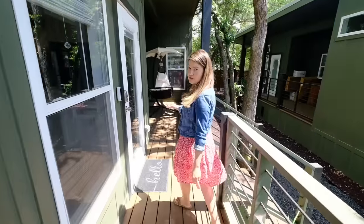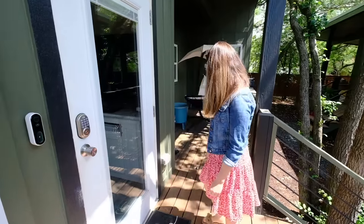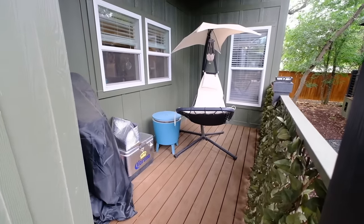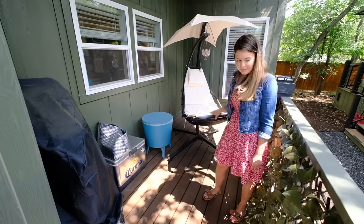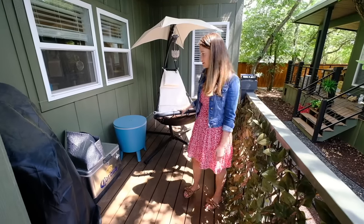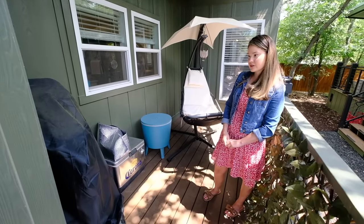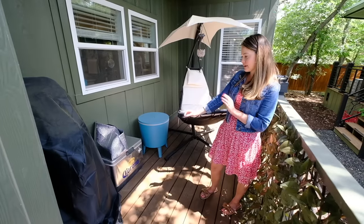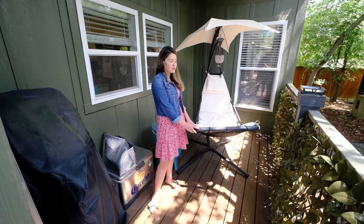And then here's the front door. Casada did give us all Ring doorbells, which has been awesome. And then this is the other side of the patio. So I have this large hanging chair, which also came from my place before, as well as these little privacy screens that I got to bring from my old place as well. And then I haven't decided if I want to get some type of storage unit. So right now, my ladder and my exercise bike, my cooler are all just kind of right there. So I mainly use the space to lounge and read a book.